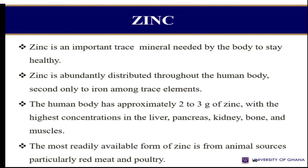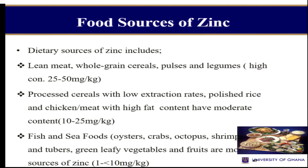So our last micronutrient of global health importance is zinc. Zinc is also an element that is very, very important to us, and plays an important role in the body as a coenzyme, and also in the development of certain organs in the body. As we go on, I'll mention a few of them.